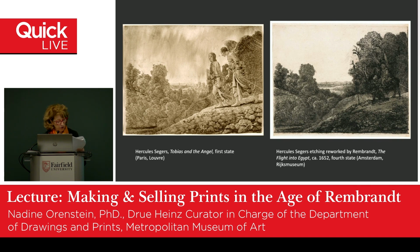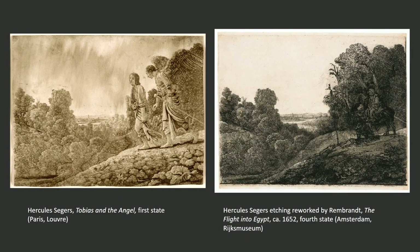Now, the other artists we're going to talk about. Rembrandt was always looking at earlier artists, and he almost had a competition, even with artists who had died a century ago. He was still looking at their work, thinking, how can I do better? But he clearly appreciated what they had done, and he wanted to build on that. And one of the artists he really looked at very hard was Hercules Seghers.